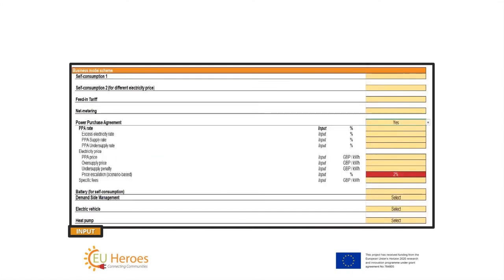We can select power purchase agreement. We then have an opportunity to open up and expand the content here, looking a little bit at input electricity rates. So the PPA supply rate, the rate that you're agreeing to supply to your customer, and the excess electricity rate component that you will anticipate for sale of electricity beyond the PPA price. So if you generate more than your customer is expecting, you may have a different rate. And likewise, if you undersupply, there may be a component for undersupply of power purchased.